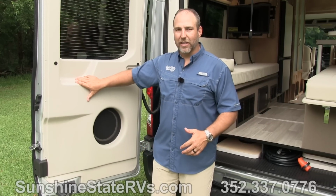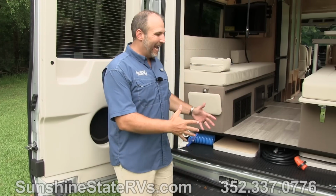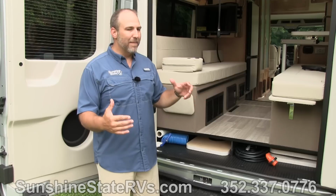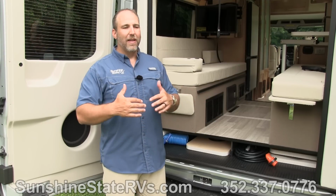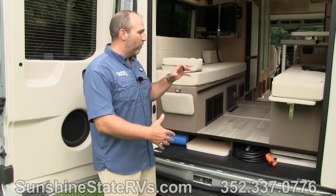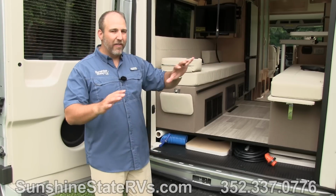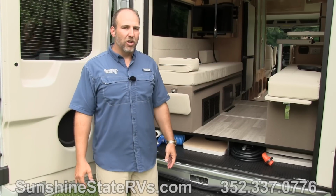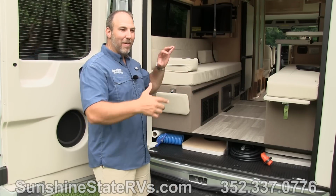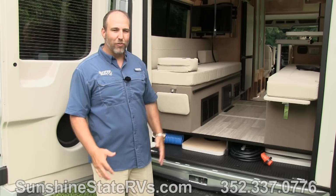But if you did just walk onto a dealership and you just wanted to look at one, you wouldn't know about stuff like this. You wouldn't know about all these hidden compartments and all this really cool stuff that Coachmen does. But they really go the extra mile in everything they do with their lithium system, with their insulation, with their coaches and their storage, with everything they do. Coachmen truly does go the extra mile. So this is a great area. Let's jump up front. I'm gonna show you the cockpit and then we'll walk our way through the kitchen and everything else.